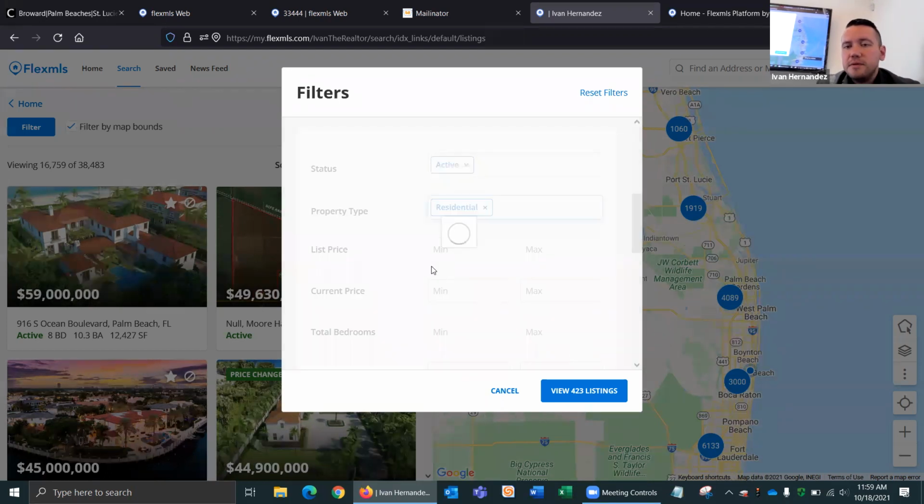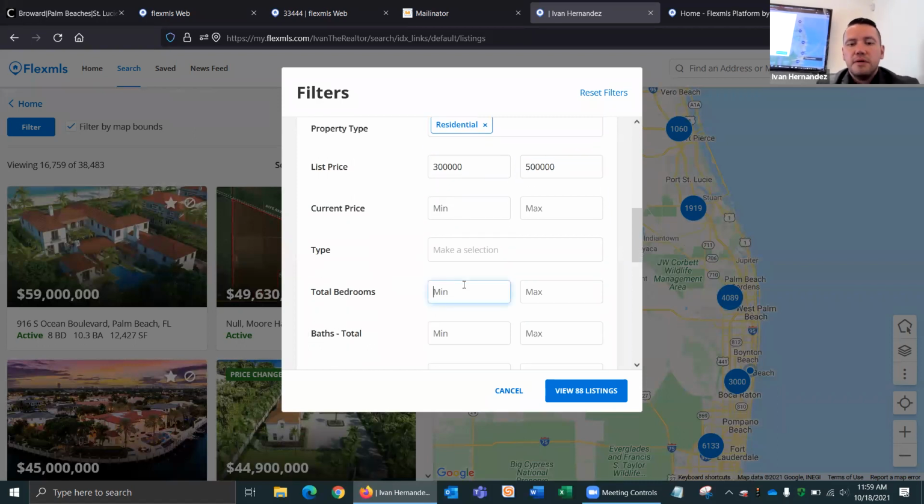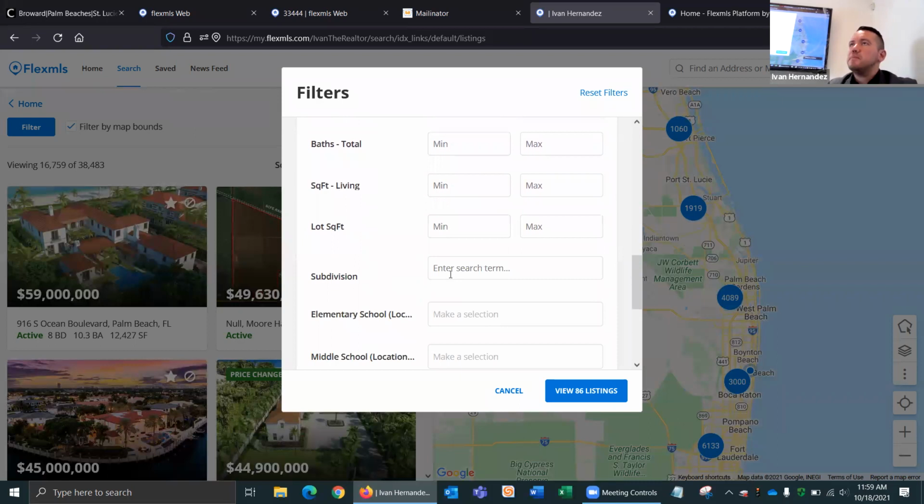So these are the same filters that people already know how to use on third-party websites. You know, there's really not a huge learning curve here. List price, let's say they're looking anything from 300,000 to 500,000. And they're looking for 2 to 4 bedrooms. So almost the same filters. They don't have all of the filters that you guys have. Like really, really complex searches, you have to do them for them, but these are the basic searches.